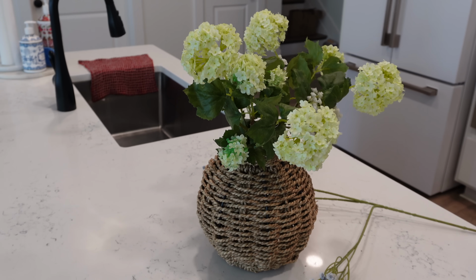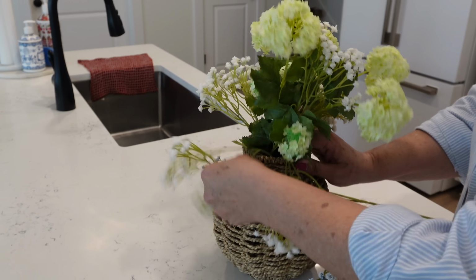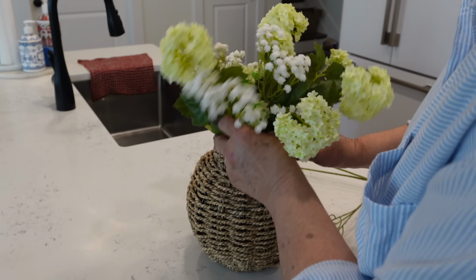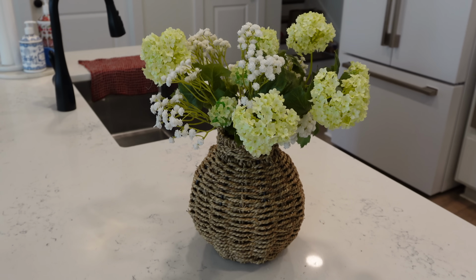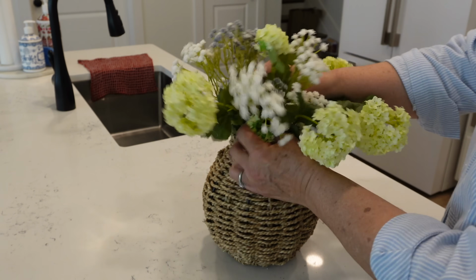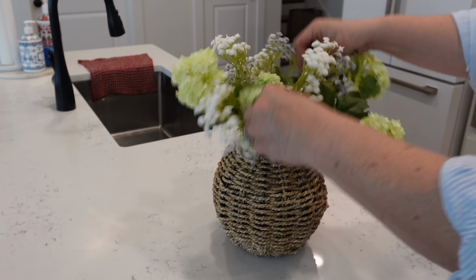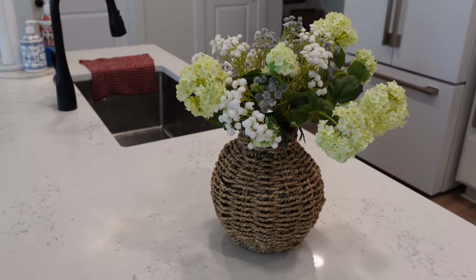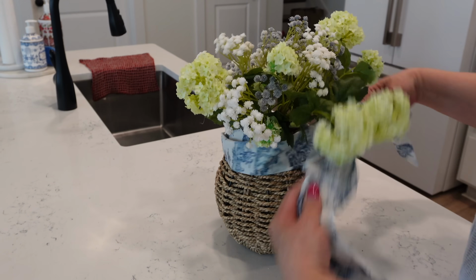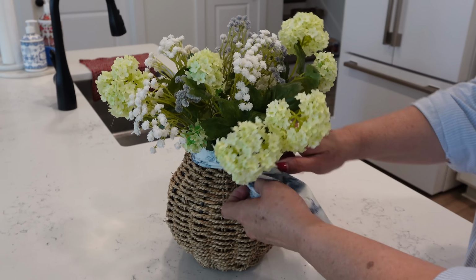I had some extra scarves and decided to go ahead and wrap those around the mouth of both baskets, and it was just the perfect touch that this floral arrangement needed. I really leaned into the blue and white in my kitchen this year, and I couldn't be more ecstatic. It's making me want to do more. And of course, I have all my touches that I do in my family room, which will be coming up here soon. But I just really leaned into it, and it is just gorgeous. You guys are going to see.